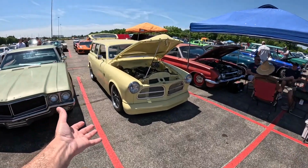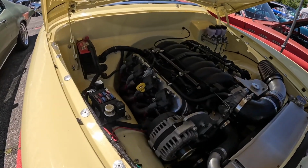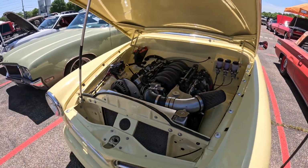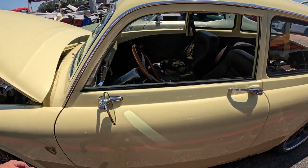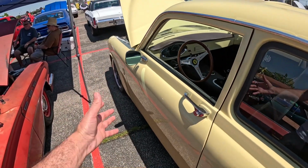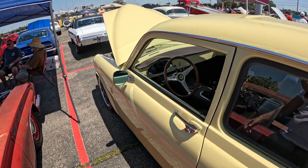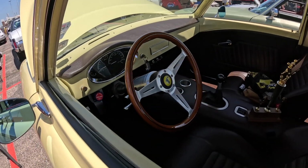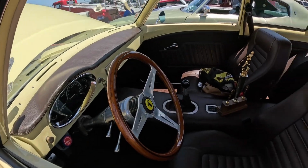Here we have a Swedish model, the Volvo. Check this out. Definitely an engine swap under the hood. Looks like an LS swap to me. And check out the paint job on it. It's nice and smooth. Just a really cool, classy paint job. Even though it's a pale yellow, it's a nice pale yellow. It's not a throw up puke pale yellow. It's really cool. And the yellow carries over to the dash inside. It's almost got like a Ferrari steering wheel, but it's got a moose instead of the prancing horse.